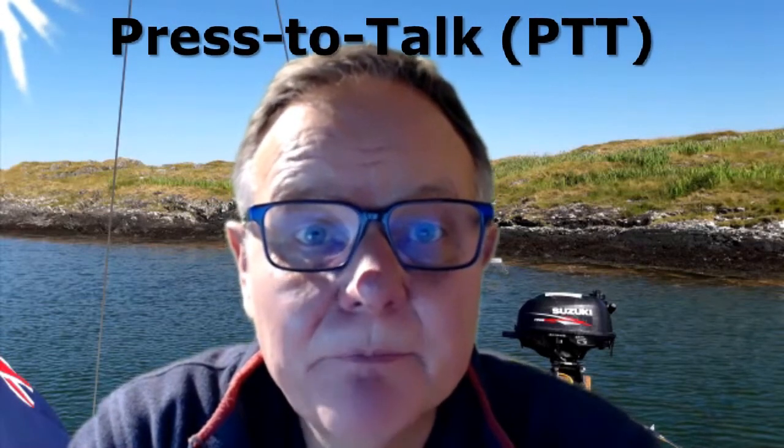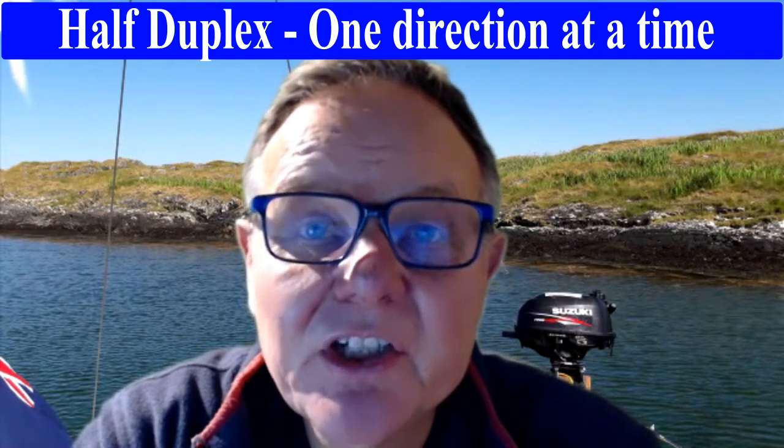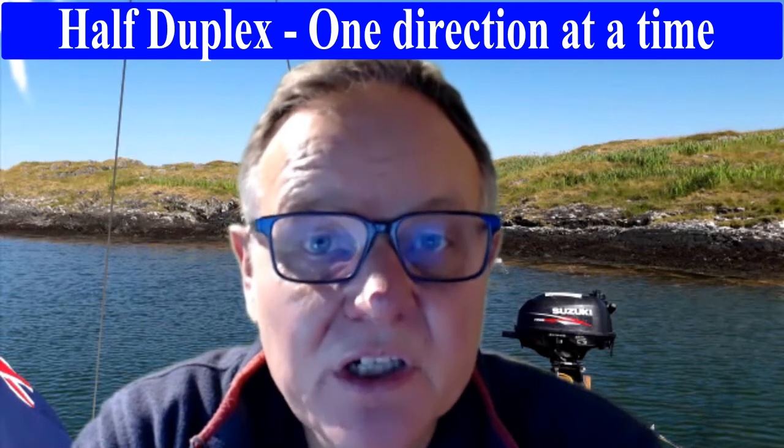Unlike a telephone, when using a VHF, before you talk, you have to press and hold a button, which allows the radio set to transmit. Some radios have this button labeled PTT, push to transmit. Two-way marine VHF is what is called half duplex. This means that communication is in one direction at a time. So while you are transmitting, you can't receive.